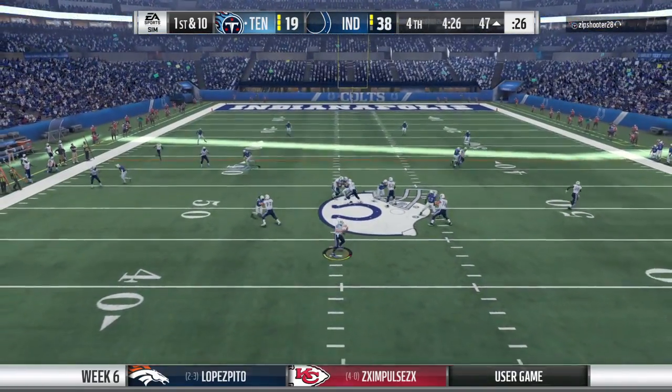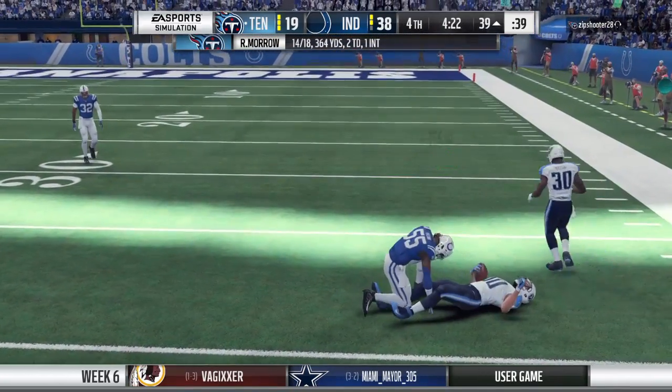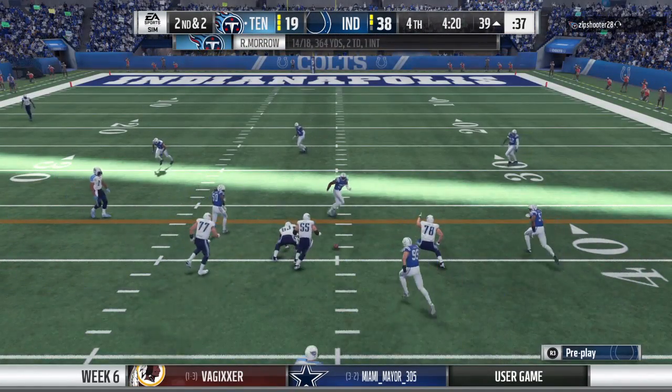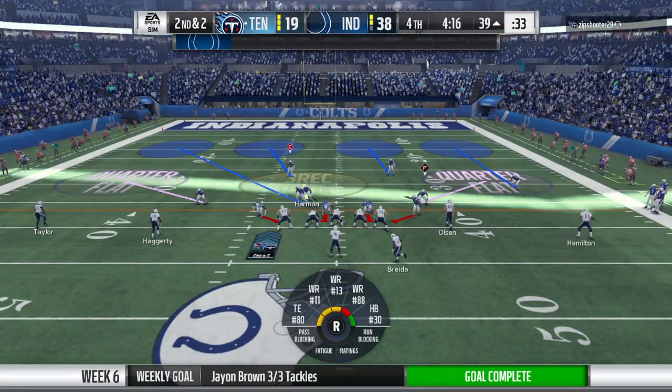Throwing on first down. Morrow. And the tight end Olsen, right side. And he'll get it inside the 40 to the 39. A good pickup there. Eight yards on the first down completion.